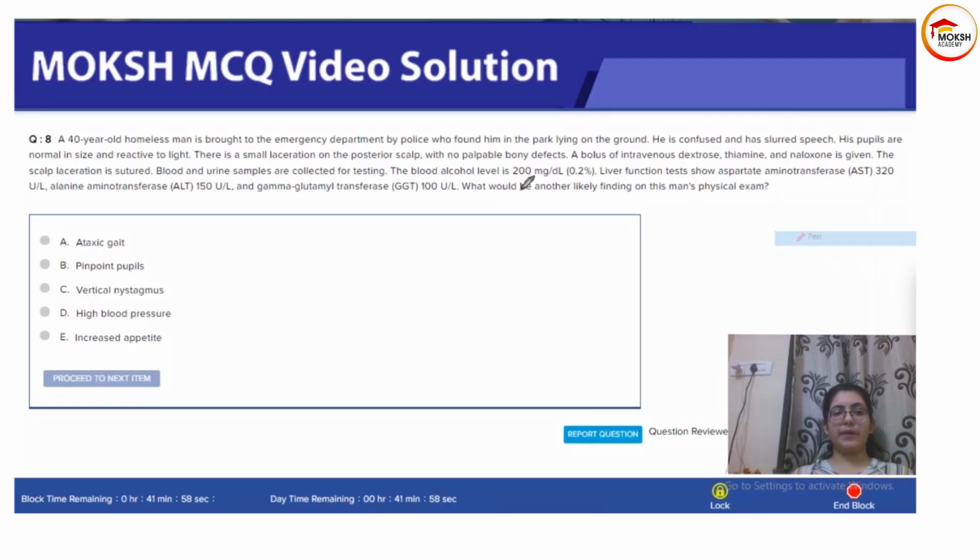A 23-year-old homeless man is brought to the emergency department because police found him lying in the park. He is confused and has slurred speech. His pupils are normal and reactive to light. There's a small laceration on the posterior skull.